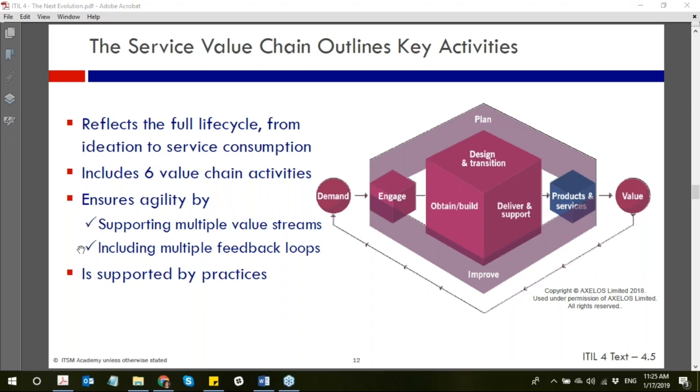Deliver and support is really where we are in the production environment, right? We're live, we're up and rolling. So think of deliver as delivering our services, not necessarily delivering our services to production, but we are in fact in production and we're delivering our services.